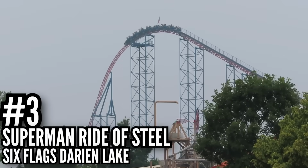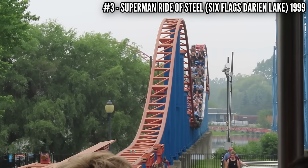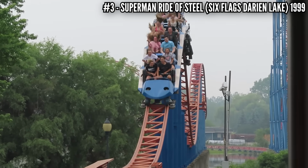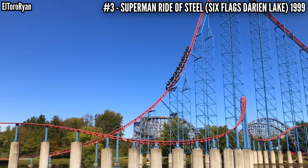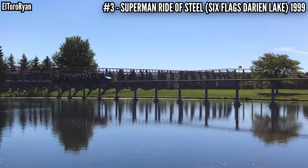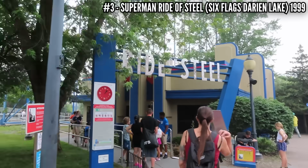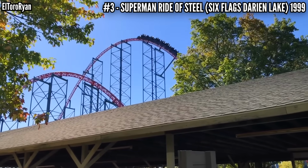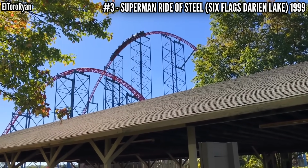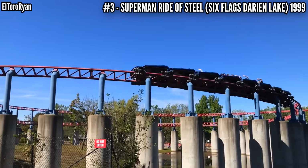Number 3. Superman Ride of Steel at Six Flags Darien Lake. Even more bizarre than Six Flags America, Darien Lake getting an Intamin mega coaster is just hard to believe. This was the original, this being cloned and mirrored at Six Flags America, and now you see why they had that straight track. On the original, it flies right over the water. When Six Flags got rid of the park in 2007, this changed to Ride of Steel, and now that Six Flags is back as operator but not owner, they haven't been able to put the Superman name back on it. Still, it's going strong to this day.